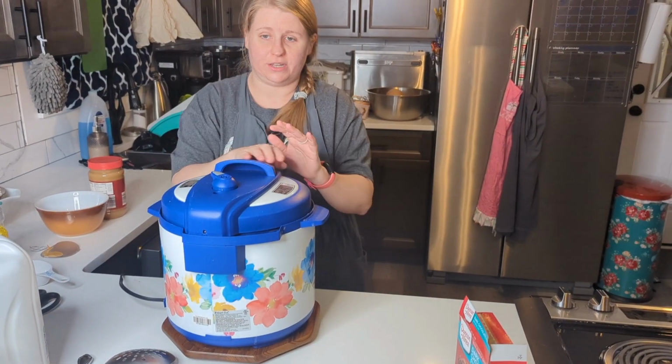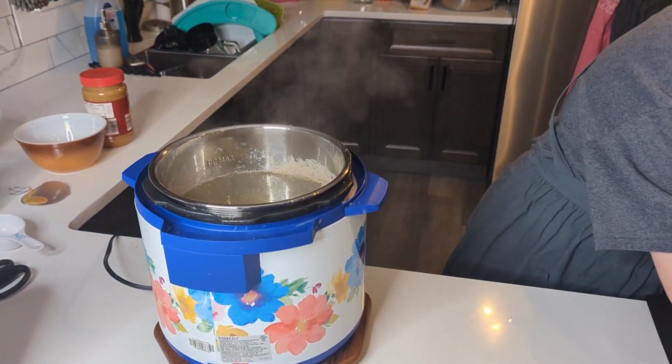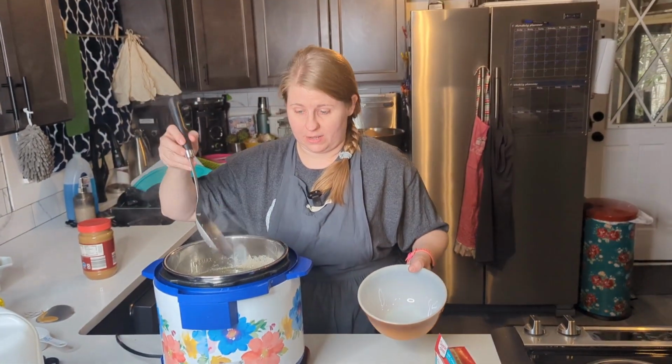Okay, so I've cooked my chicken already. It was cooked in my pressure cooker, and I did it ahead of time because I wanted that chicken broth made. And I did 4 chicken legs for us because this is my meal for the week.